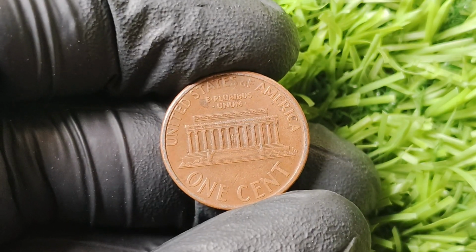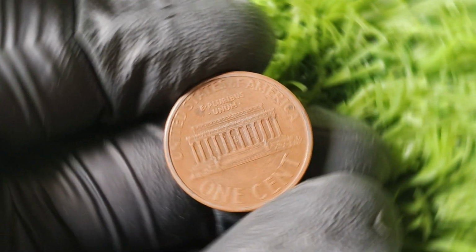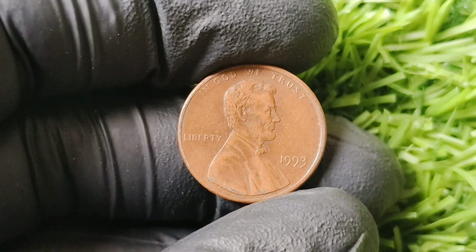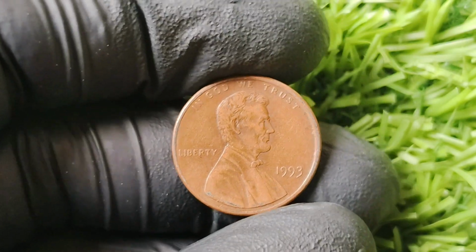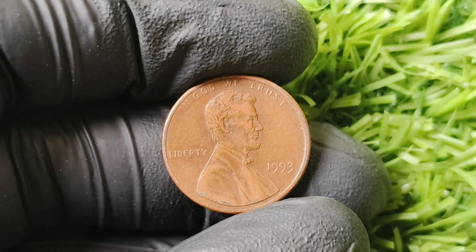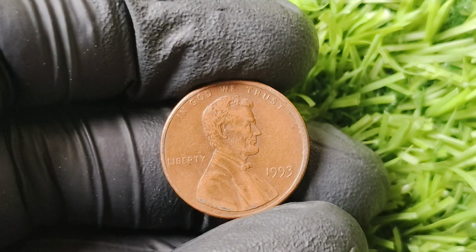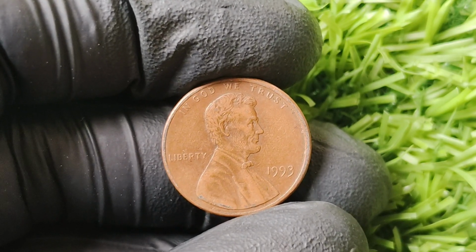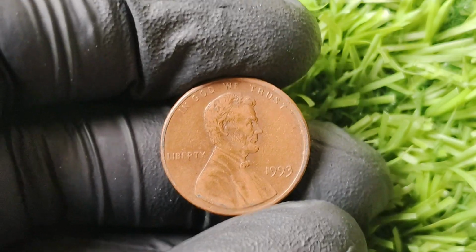It became famous among collectors when a few of these coins popped up unexpectedly in circulation and in collections, sparking excitement and frenzy. Think of it like spotting a celebrity in your local grocery store. Suddenly everyone wants to see it, own it, and brag about it, but before you rush to your coin jar, remember, not every 1993 penny without a mint mark is worth $1 million.